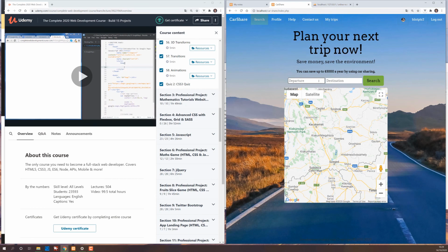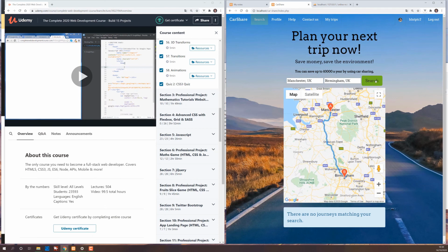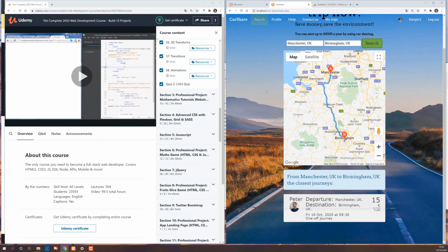Let's say he wants to go from Manchester, UK to London. Obviously he won't find a route because no one's traveling there. But if he changes this to Birmingham, he's going to see that we've got a guy here who travels, and he's going to charge 15 euros. He's got 3 seats left, and this is a one-off journey.